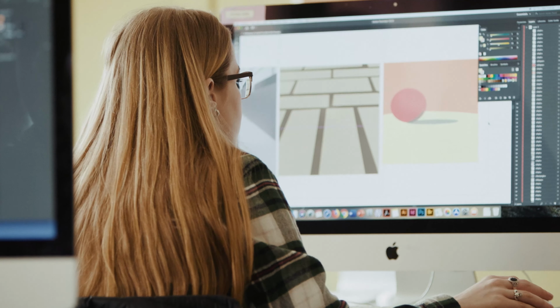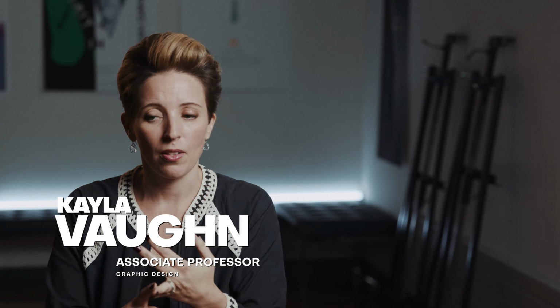Design can be so many different things. It isn't just making things on paper. It's understanding creative problem solving. It's understanding the process of becoming a divergent thinker.